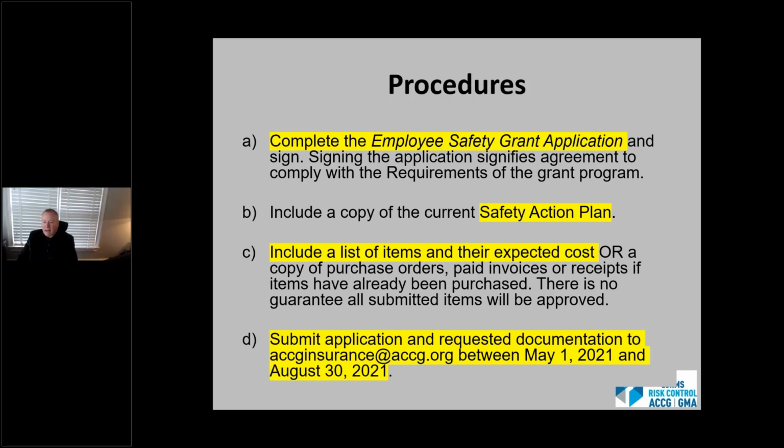And then submit the application and requested documentation to ACCG Insurance at accg.org between May 1st, 2021 and August 30th, 2021. So you should be receiving the new brochure and application within the next few weeks. You can send your application in on May 1st, and again, need to do it before August 30th.